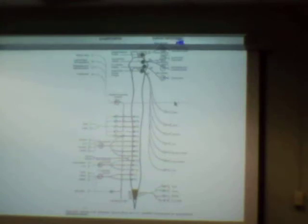Increase blood sugar. Blood pressure: increase or decrease? Increase. Q, stroke volume, cardiac output. What will happen there? Increase. More stroke volume.